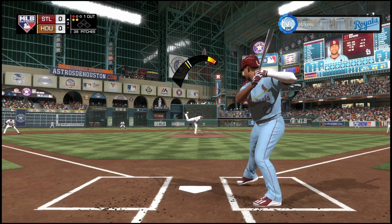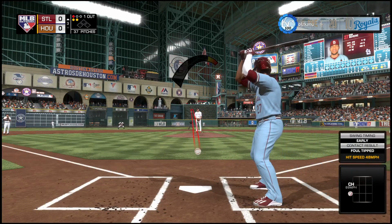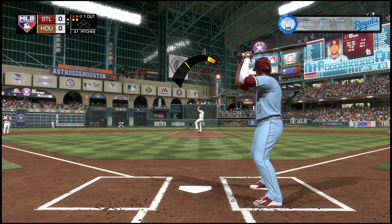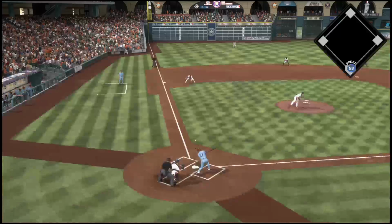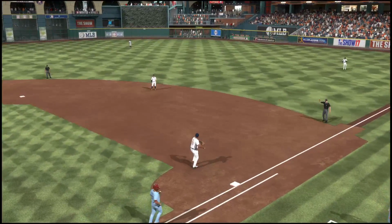Oh, man, I think he thought he was going to get another breaking ball right there. He's a little bit late on that fastball. That's a nice pitch, though, following that breaking pitch to keep him off balance with the heater. Hit hard on the ground to third. Throw in time at first for out number 2.